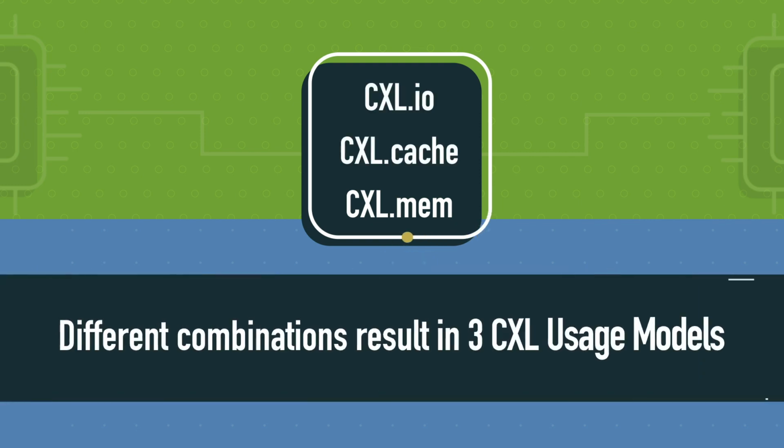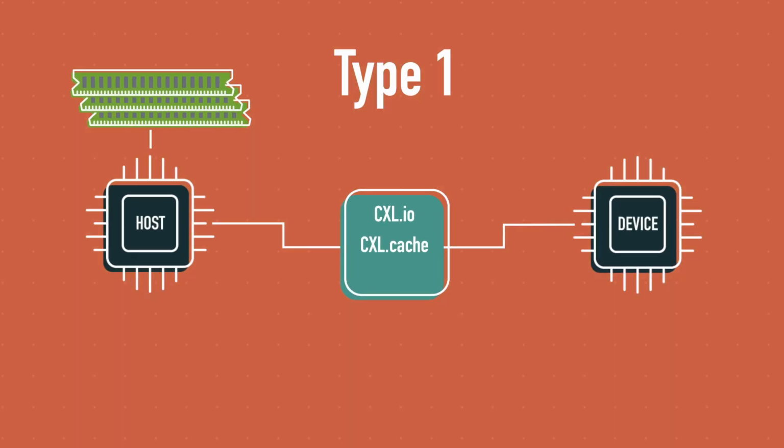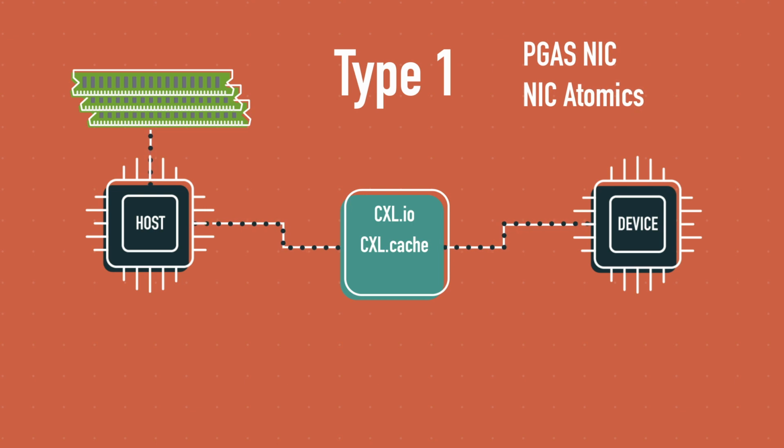Different combinations of these protocols result in 3 initial CXL usage models. Type 1 devices coherently access host memory. This would be, for example, an accelerator with a coherent cache, which wants to share access to host memory. Usage for Type 1 devices includes PGAS NIC and NIC atomics.